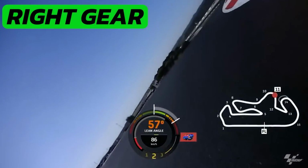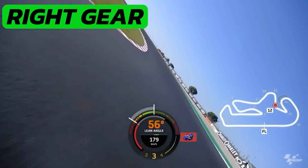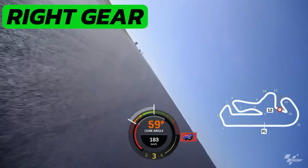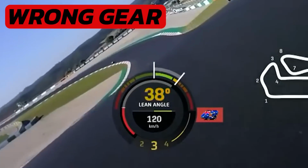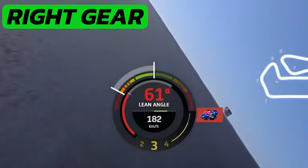He does the same thing through turn 11 and turn 12. Although it's a little longer between the two corners, the principle is the same. He shifts out of the power band early, but as soon as he leans over into turn 12, the revs pick up. Now it does also help to stop potential wheeling, so that's something to keep in mind as well.